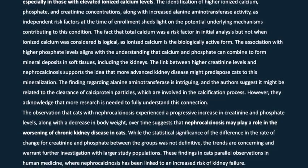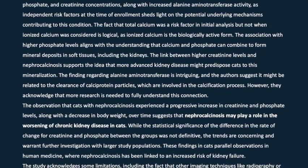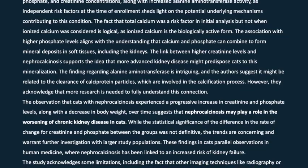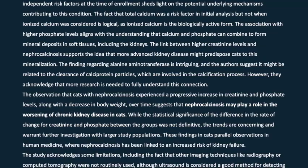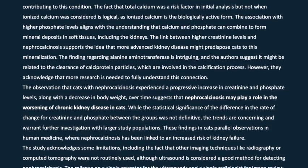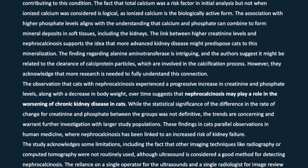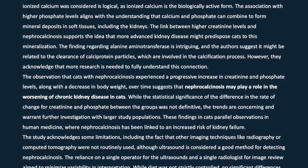The link between higher creatinine levels and nephrocalcinosis supports the idea that more advanced kidney disease might predispose cats to this mineralization. The finding regarding alanine aminotransferase is intriguing, and the authors suggest it might be related to the clearance of calciprotein particles, which are involved in the calcification process. However, they acknowledge that more research is needed to fully understand this connection.